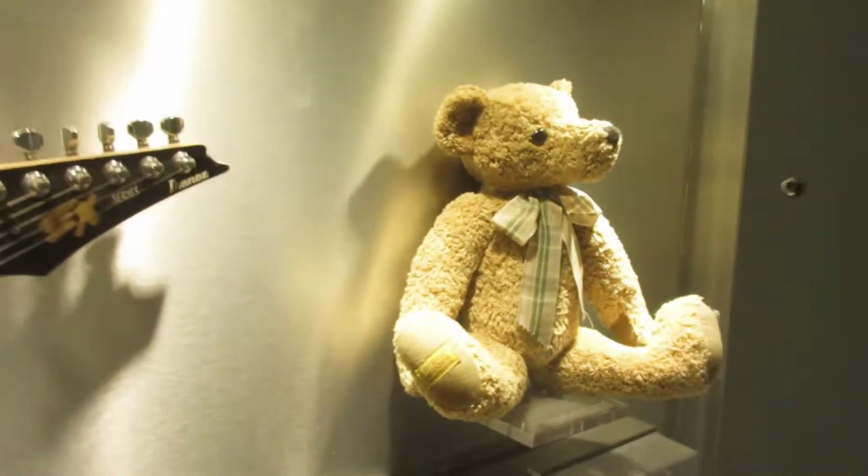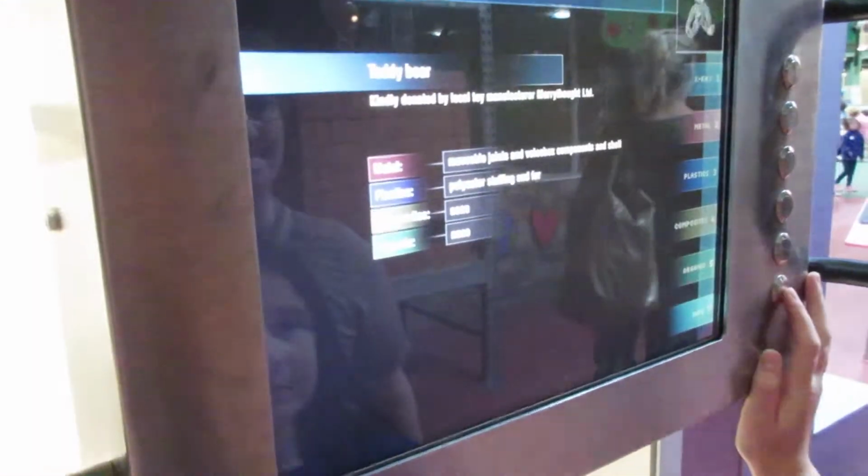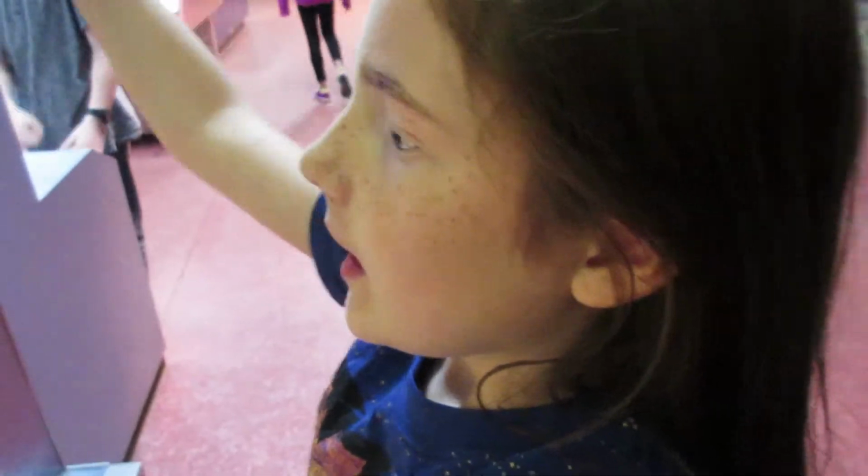So that's the inside of a teddy bear. That's cool, isn't it? Yeah. What do you think that's called? An X-ray. X-ray. Well done.